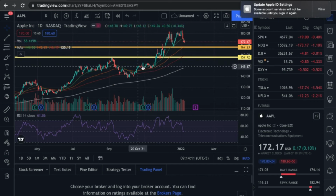Here, with Apple, is what I'm saying. There's a clear bullish trend. Apple was hanging above this green line and above all the moving averages for a while. From October, that's 2 months straight, hanging above all the moving averages. Here now, it just broke below one of the moving averages. That's the end of a bullish trend.